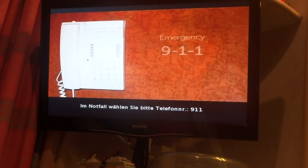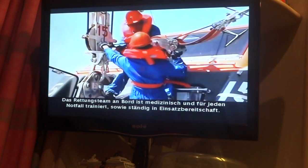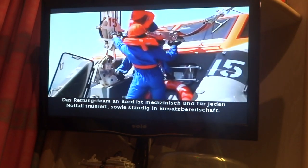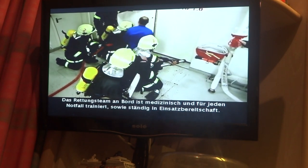In the event of an emergency, the telephone number to dial is 911. The ship has a fully trained medical and emergency response team on board at all times, ready to respond to any emergency situation.